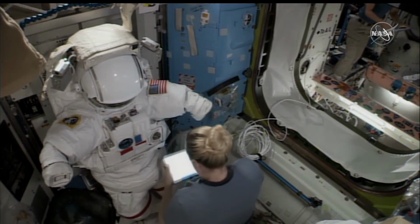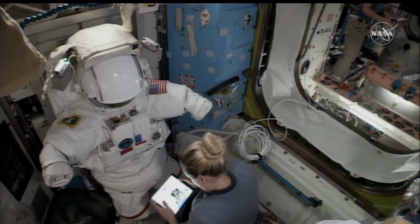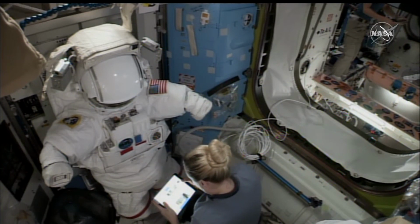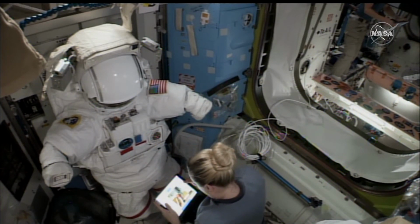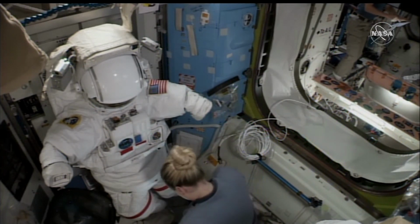This view of NASA astronaut Kate Rubins preparing her spacesuit in preparation for a spacewalk that will take place on Sunday. We'll be providing live coverage of that spacewalk. As always, coverage will begin at 5 a.m. Central Time, 6 a.m. Eastern Time.